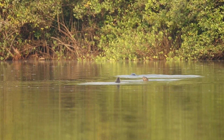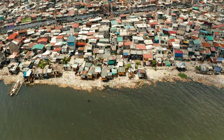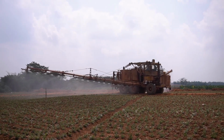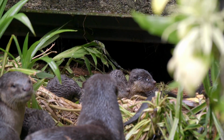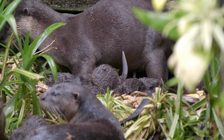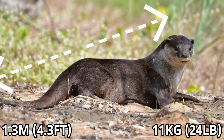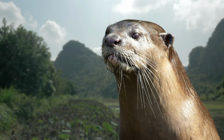Unfortunately, this otter's numbers have been decreasing over the past few decades, and their main threats come in the form of habitat loss, poaching, and pollution. Irresponsible farming leads to pesticides entering rivers, and this completely kills off fish and amphibian populations. Hopefully more can be done to help these otters in the future, as they are one of the largest species, as they reach a maximum length of around 1.3 meters and have a maximum weight of around 11 kilograms. This size makes them one of the larger otters in Asia, but they're still only fit for number 8 on this list.